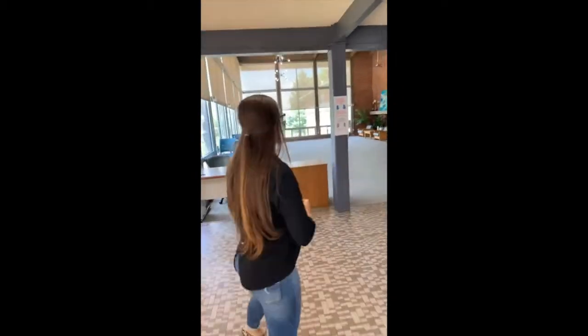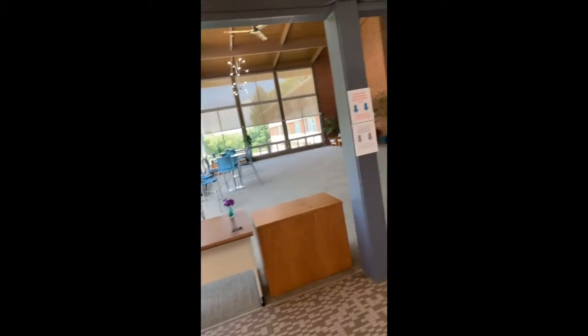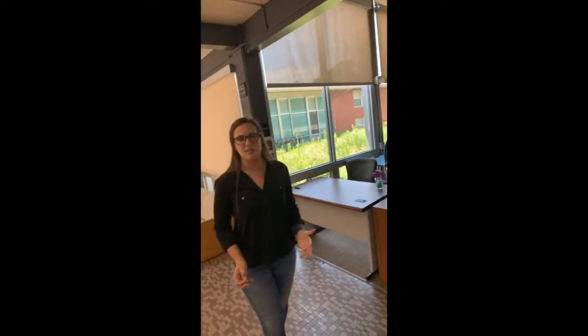As you first walk in, we walk into our lobby area. This area is normally set up with lots of couches and tables during the school year. This is a great space to come and hang out with friends, do homework. Sometimes there's even small events or social things going on in here.